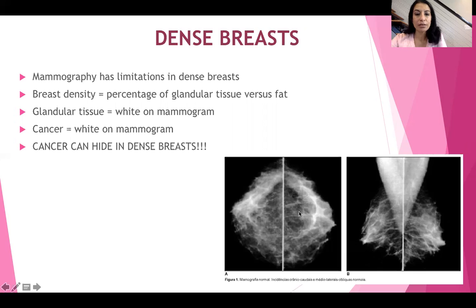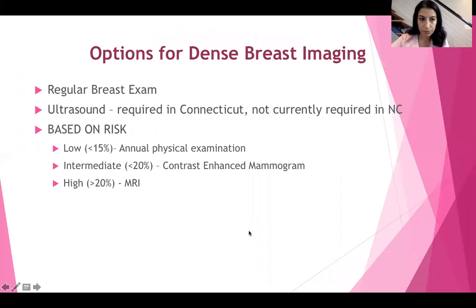So the reason that this is important is because fibroglandular tissue is white, fat is black, and cancer is white. And so as we saw in that last case, a cancer could be hiding anywhere in here. And on 2D mammography, it would certainly be obscured. On 3D mammography, it would hopefully be better revealed.